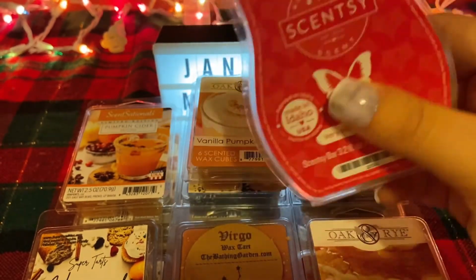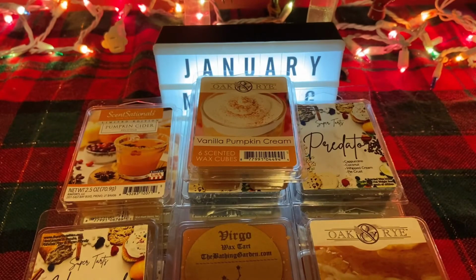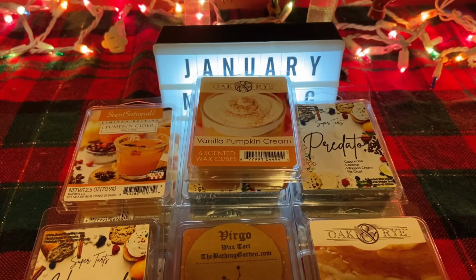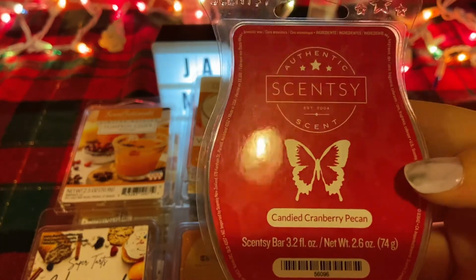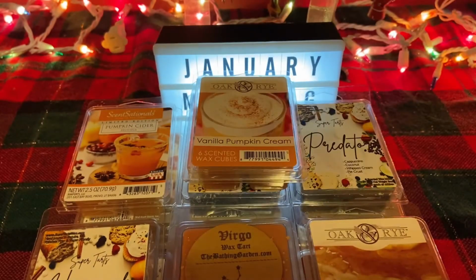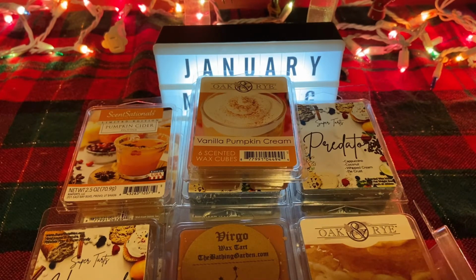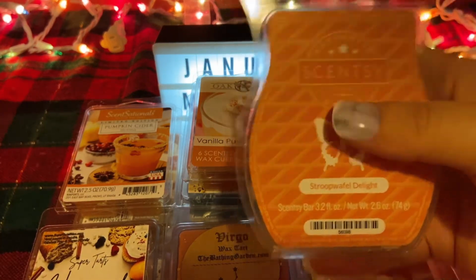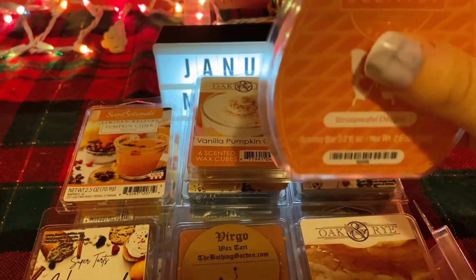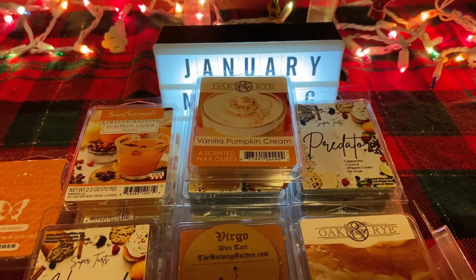I have a whole, what are these called? Bar left in that. I did melt a few of this. This is Candied Cranberry Pecan. This is good. My husband hated it, but a lot of times when he hates something, it means I'll like it. So I'll just have to melt it when he's out or something. Stroopwafel Delight. This one I like a lot. It's very rich, but I definitely intend to melt it this winter.